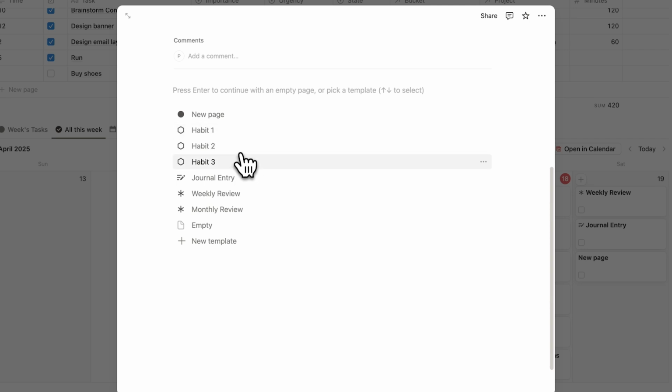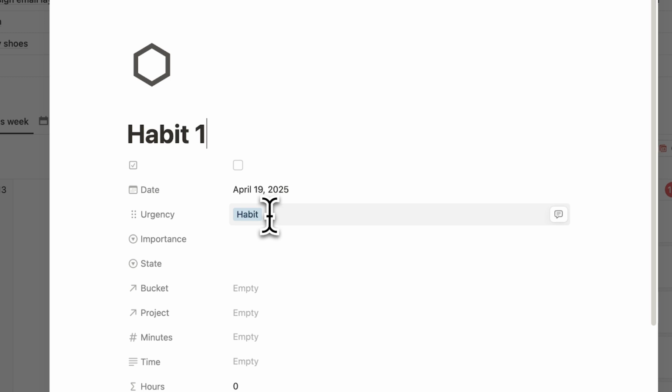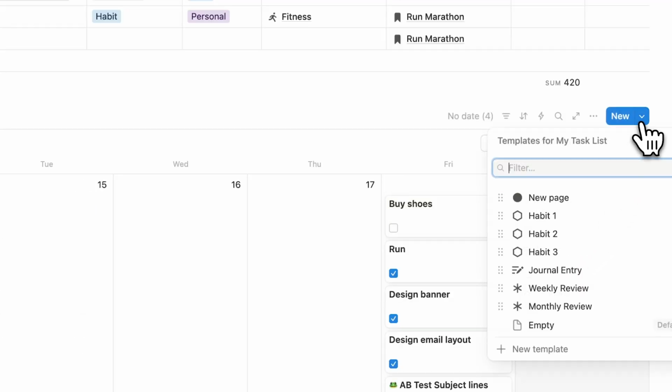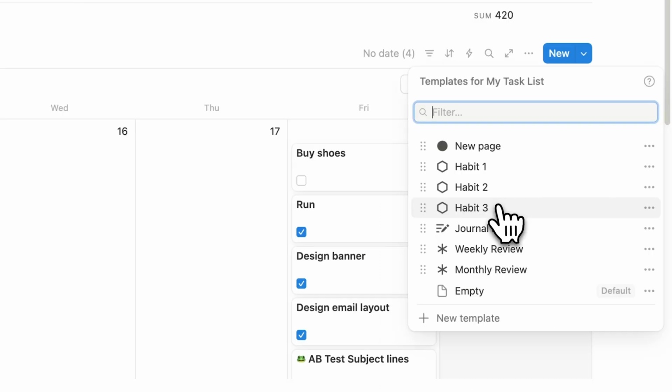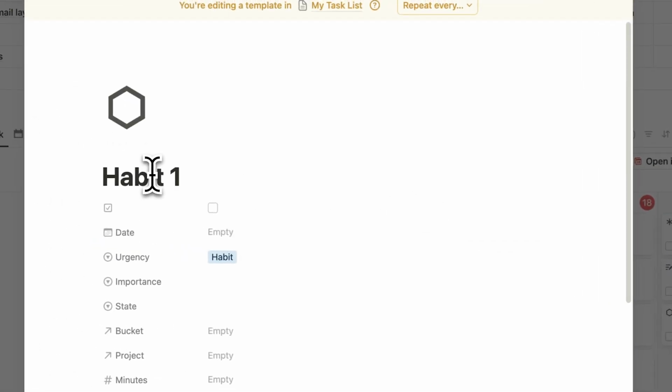Here we have habit 1, 2, and 3. If I click here on habit 1, all it does is create habit 1 here and change this urgency to habit. So let's say you go running very often. Well, what we could do is click on this down arrow here and change these habits to whatever we want them to. So let's say habit 1 here, let's rename this by clicking edit, and let's change this to run.